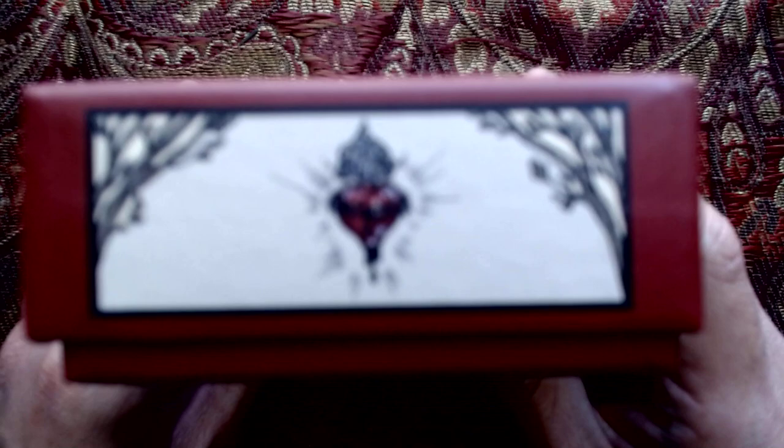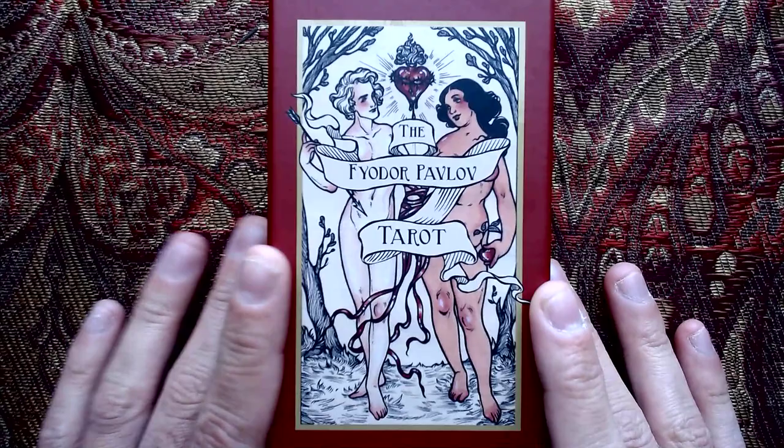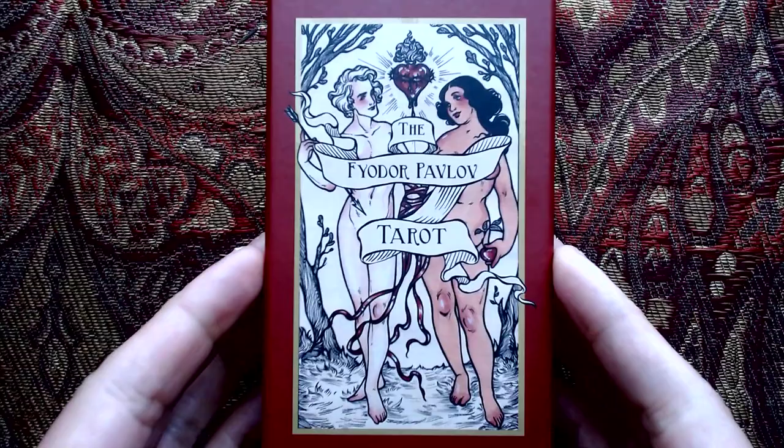Other decks have attempted to do what Pavlov did in this deck, but fail in the execution in one way or another. That doesn't necessarily mean that this deck is perfect. But for the most part, the cards themselves, I can just pull them out and I can read with them. There are a few flaws in the booklet. It seems that's the theme here.